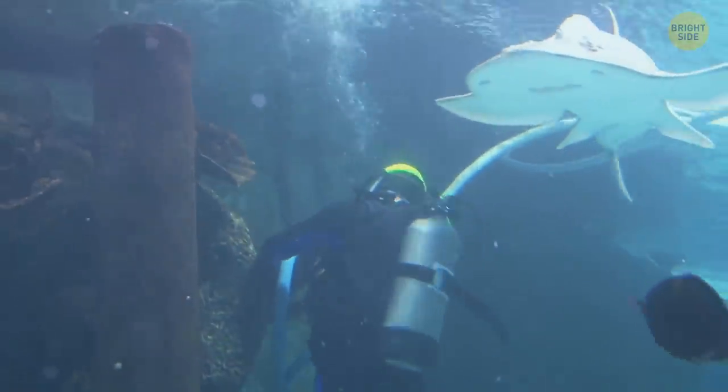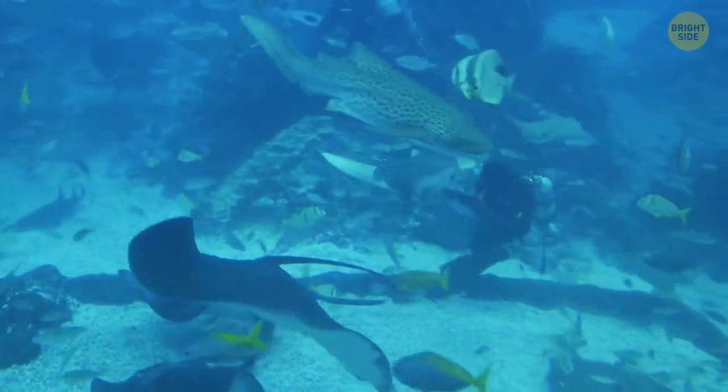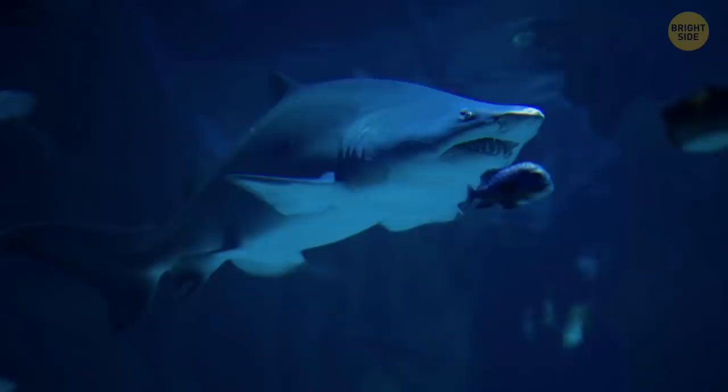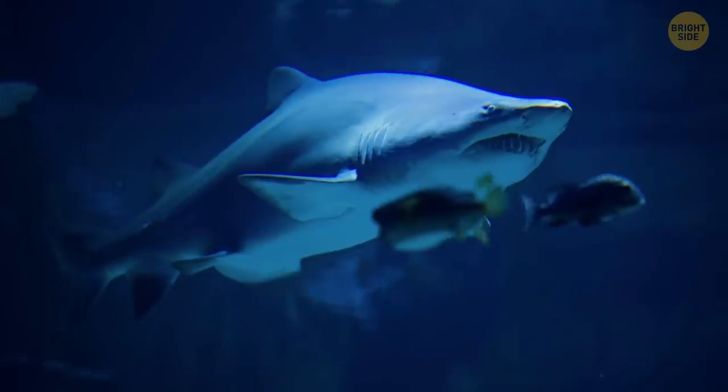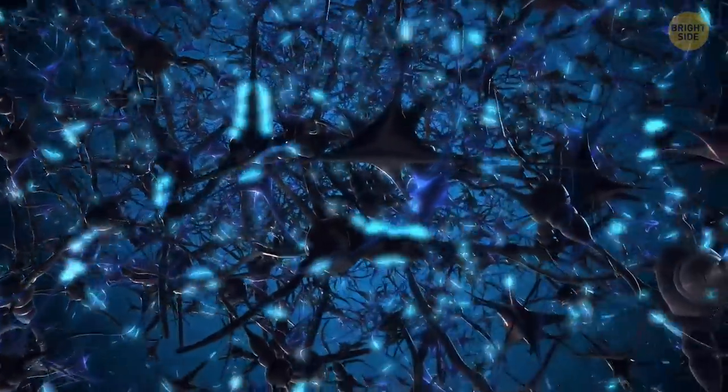You can actually put a shark in a trance for 15 minutes. To do this, you need to stroke the nose of a dangerous animal with your hand. This sort of hypnosis is called tonic immobility that happens thanks to the receptors in the shark's nose. When stroked, the receptors send a lot of signals, and the shark's brain is unable to process them all.